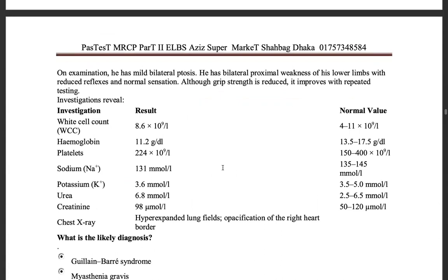No. What? Sarcoidosis doesn't cause SIAD. Sarcoidosis causes nephrogenic diabetes insipidus.